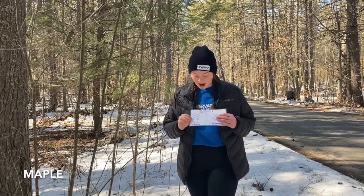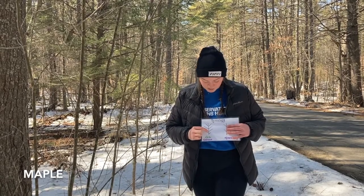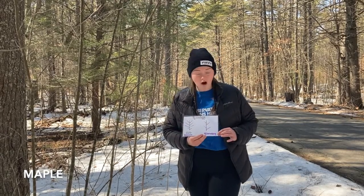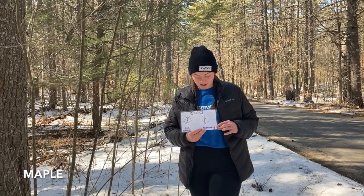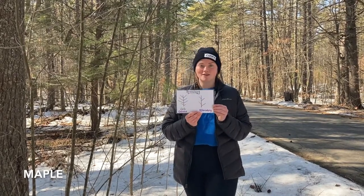That is called opposite branching patterns. So you can see here, the branches will grow from the exact same spot on the trunk. All of the other deciduous trees that we've talked about today have had alternating branching patterns, which means that the branches will grow from different parts of the trunk.